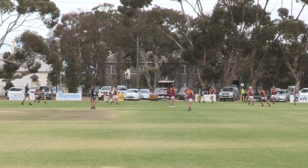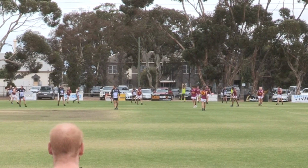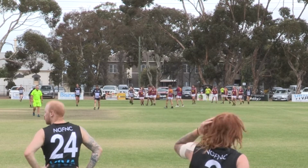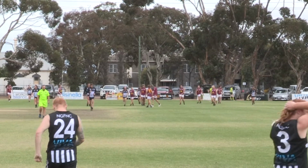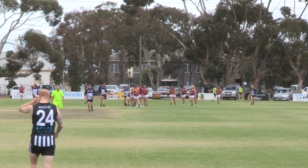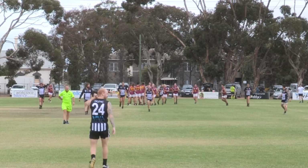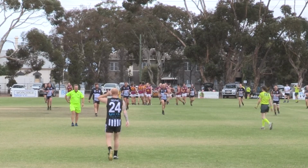As the siren sounds for quarter time, and it is East Geelong. Hang on. Where's the ball? Over the boundary. Well, you can't blow the siren when it's time off over the boundary. Well, tell a timekeeper that. 4-3-27 East Geelong. They lead North Geelong 1-1-7.